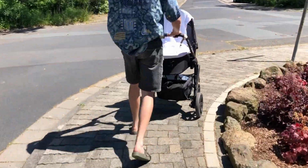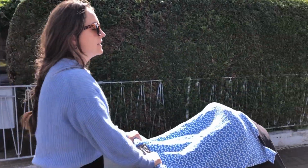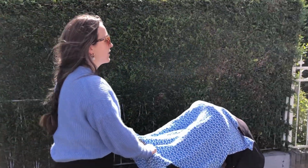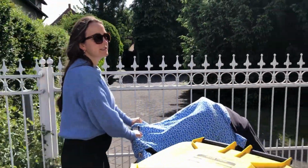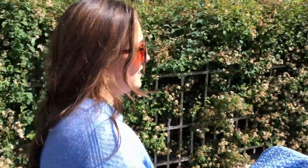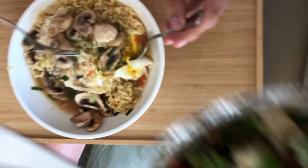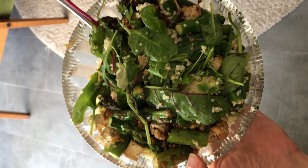I can start sorting my wardrobe now. Tom was doing a night shift today. He starts working at 4 p.m. So we thought, why not take a walk now after brekkie. Today I thought I might upload my clothes that I sorted out yesterday, or I could do something important like doing my tax returns. Do I have to do that too? Yes. I made him ramen, and I made myself a couscous asparagus salad. It's very easy and quick.